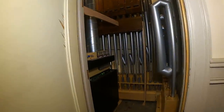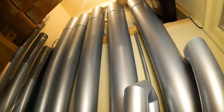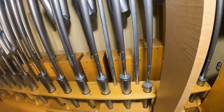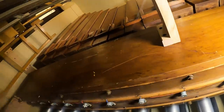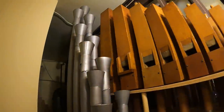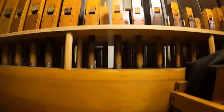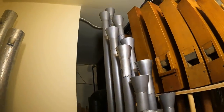When you walk in here, you can see this is a brand new 32-foot wall horn. All these chests are original Möller electro-pneumatic chests, so it's very tight. In phase two, we'd like to do the same thing we did in the other division, put everything on slider chests so it can be more efficiently laid out and make maintenance much more accessible.